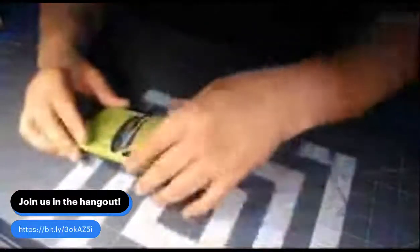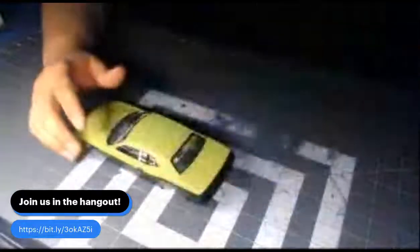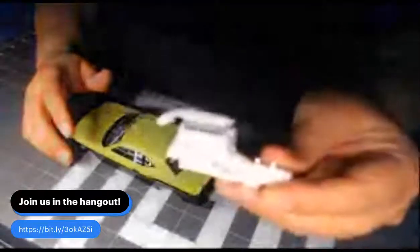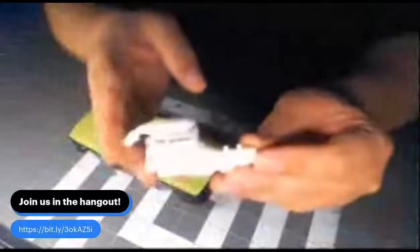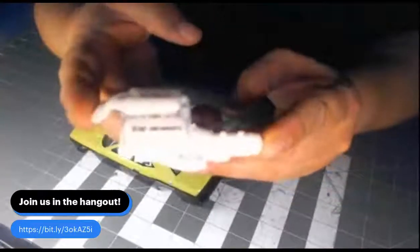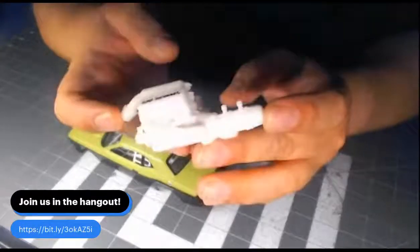So what I've done is I've started 3D printing engines. I don't know if any of you guys have seen the streams, but I've started 3D printing engines. This is a Chevy 572. See if I can get the focus on the lettering there. Anyway, the lettering's nice and crisp.